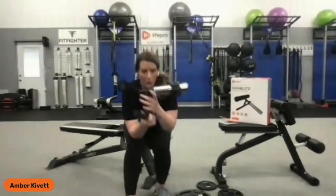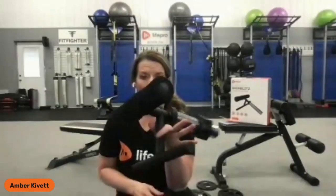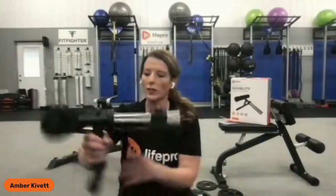So this right here, my friends, is called the ShinBlitz. And the ShinBlitz Tibialis Trainer weighs only 4.4 pounds. So that's why I can carry it just between two fingers. It has these foam stabilizer pads to put on the ankles. And then the rest of it is actually made of powder coated steel.